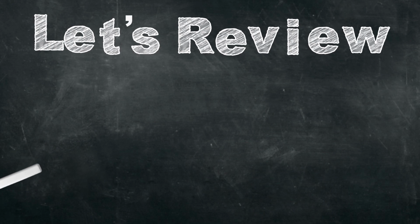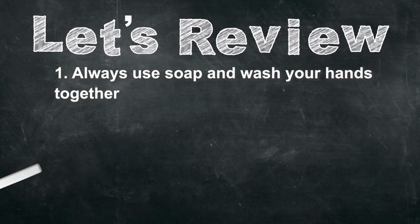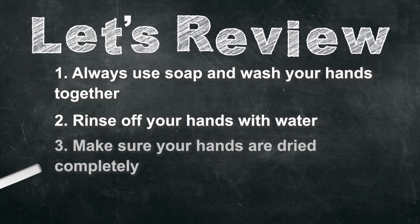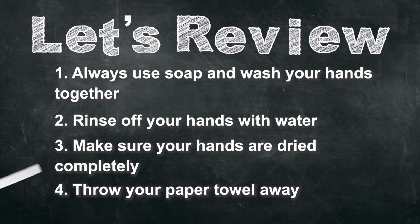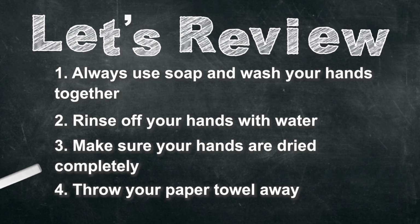Let's review. It's important to wash your hands. Step one, always use soap and wash your hands together. Step two, rinse off your hands with water. Step three, make sure your hands are dried completely. Step four, throw your paper towel away. Fantastic job. Keep up the good work and keep those hands clean.